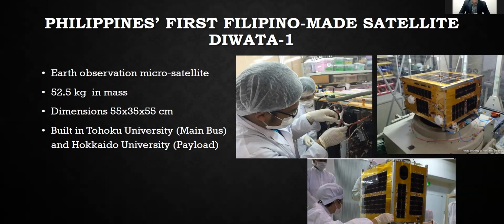So you can see in those images on the right, our Filipino engineers, I think this one is Lure, assembling the satellite. And the image next to it is when the satellite was being tested. This was actually here in Kyushu Institute of Technology. It's undergoing a vibration test to see if the satellite would survive the launch environment. And the third picture on the bottom is when the satellite is being loaded into the pod before it was transported to the rocket, which will bring it to the International Space Station. So Diwata-1 was mainly built and assembled in Tohoku University here in Japan, while its payload, the cameras, were tested and built in Hokkaido University.